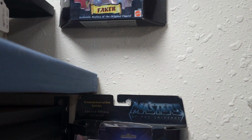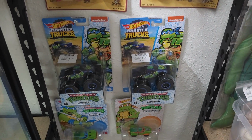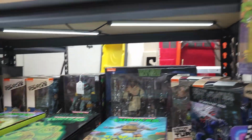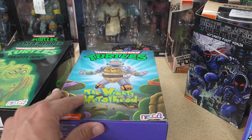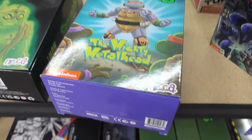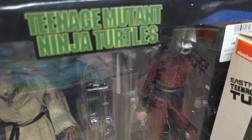Here we have some of the commemorative Motu. I have a bunch of these and a few on my wall right now. Some more Playmates turtles, but these are the ones from the Nickelodeon show, which I only saw a few episodes of, and I don't think it was that bad, but I never really got fully into it. Here's Metalhead, one of my favorite turtles from back in the day. I used to love the Playmates when he was all shiny. This one, not so much. I gotta say, I'm not a fan of this one. I need some bling on my Metalhead. And these two are from the movie, the first movie, Splinter and Shredder, and they look awesome. Those are really sweet.